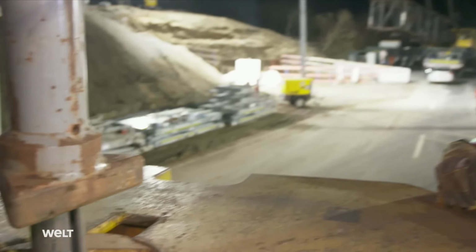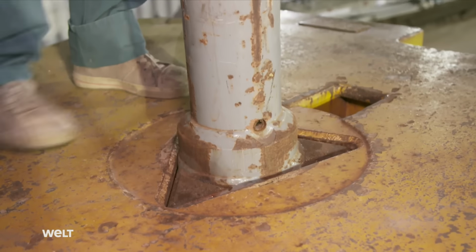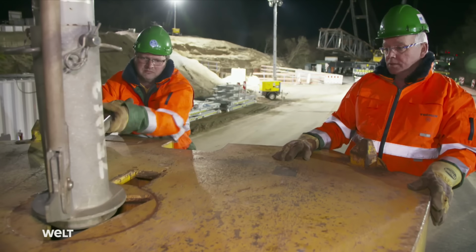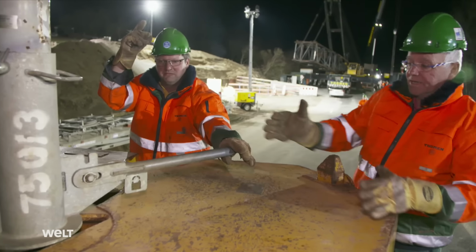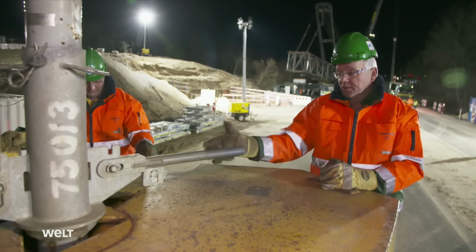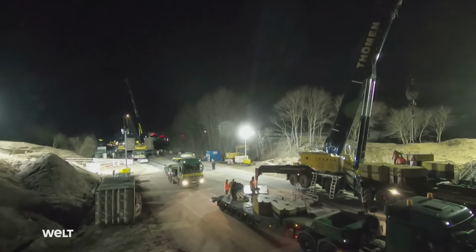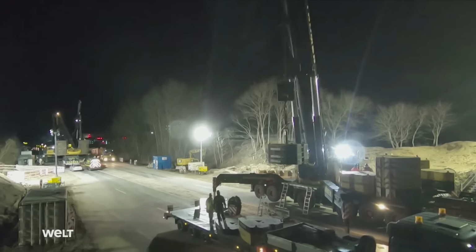My colleague inserts the spike and it goes all the way until it can't go any further. And now it's locked. It latches in place and then the ballast is ready to be lifted. It takes 5 heavy haul transports just to bring the ballast for the telescopic mobile crane.